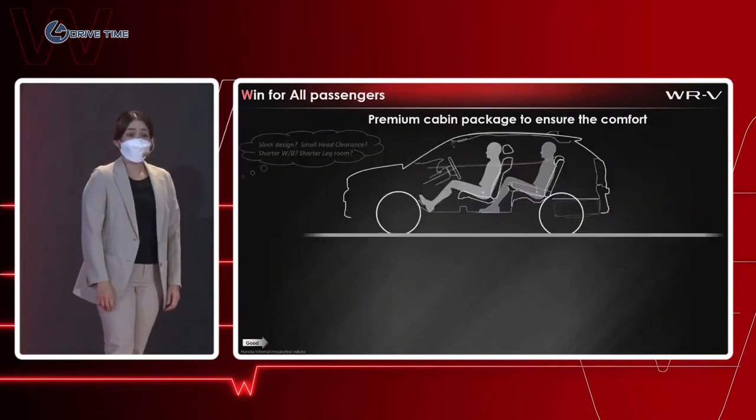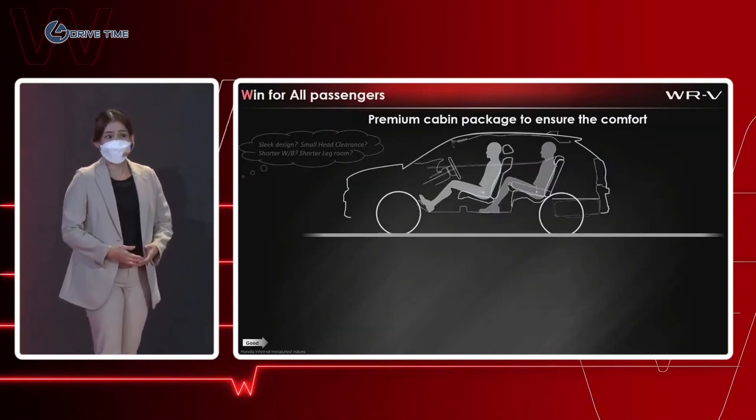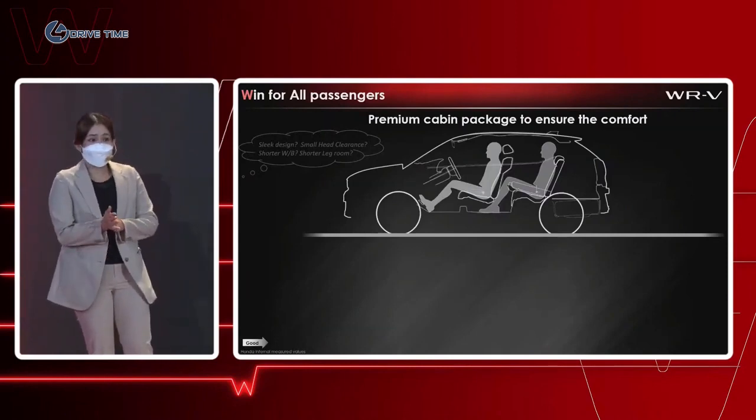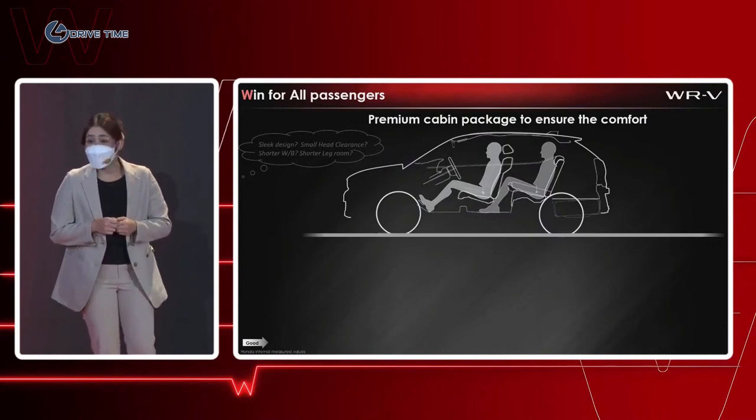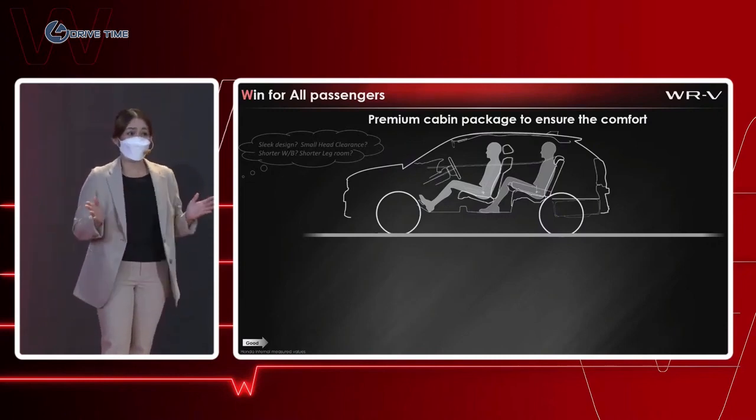Next is the winning point for all passengers. Now, if someone starts thinking sleek design, small head clearance, shorter wheelbase, means smaller space for people, the answer is we do not compromise on either of those.